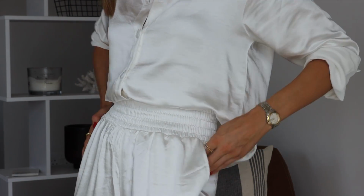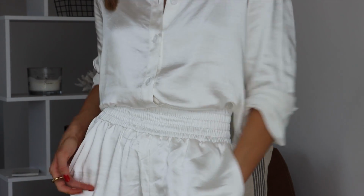And I don't know, something about it looks a little bit cooler, especially if you're wearing like a jumper or something like that, it just looks a little bit fresher and more modern. And don't worry if there's quite a bit of fabric at the back, because I think that looks quite good as well.